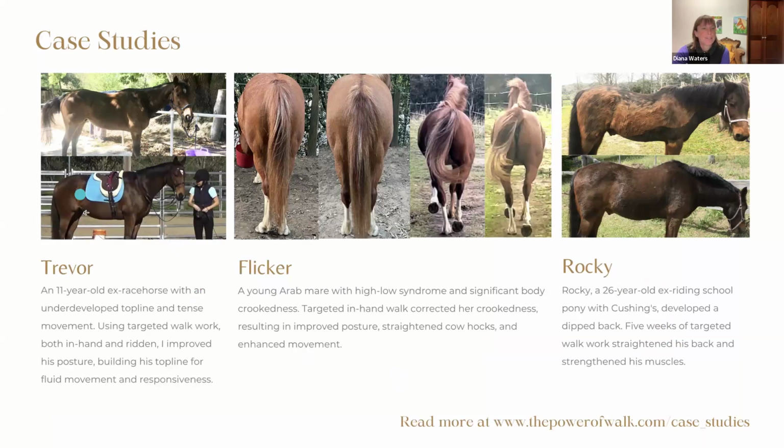So Trevor was an 11-year-old ex-race horse. He was the first horse that I really tried this work with when I went back to Australia. He had an underdeveloped top line and quite tense movement. So using targeted walk work, both in hand and ridden, I improved his posture, building his top line for fluid movement and responsiveness. With him, he would go around with his head up in the air like a giraffe, and was very uncomfortable to ride and very uncoordinated.